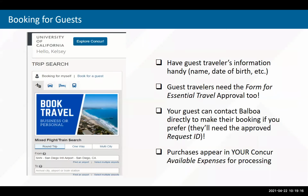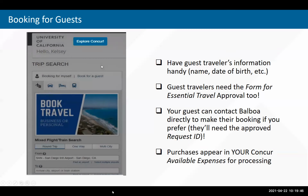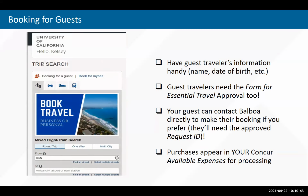Fantastic. So, booking for a guest is just a little bit different than booking for yourself. 30 to 40% of all of our travel here on campus is guest or non-employee travel. Guest travel bookings are also made in Concur. The only difference is that when you go to Concur Travel, that module, you need to switch over to book for a guest. So the quick video on your screen here, there you go, book for a guest.